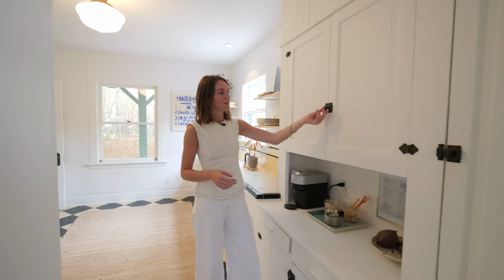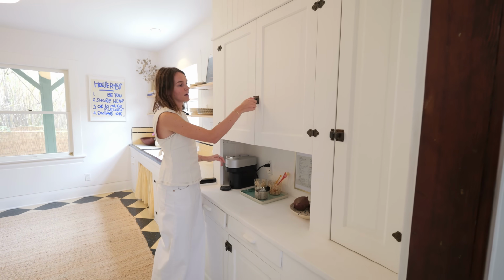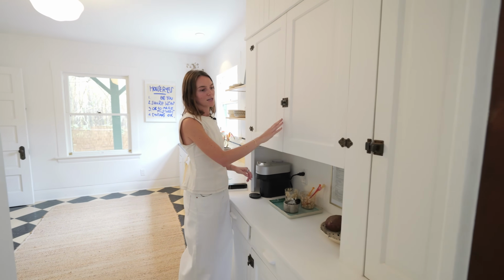Something else I really love about the kitchen is the hardware on all of the cabinets. Because it was original to the home, it's not your typical knob. It's kind of this older little knob, but I just think they're so charming and sweet, and I love that.